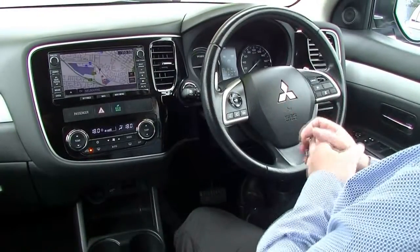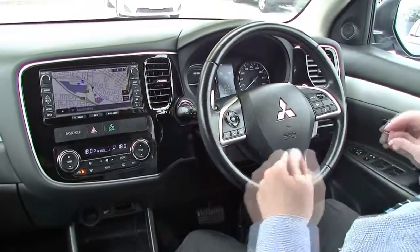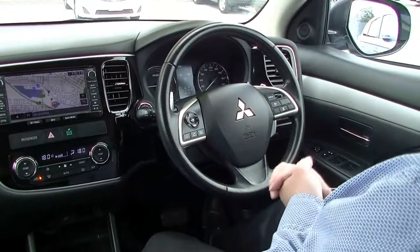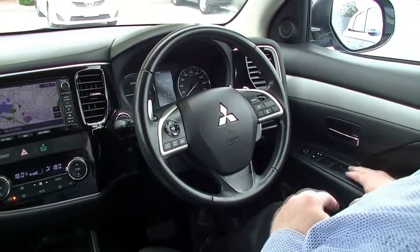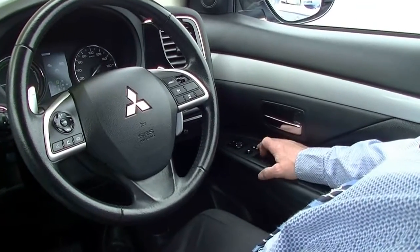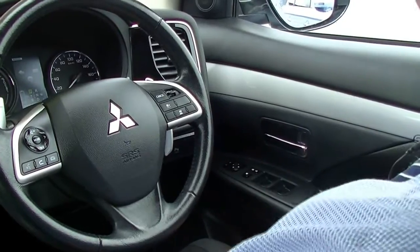Now to the inside of our Outlander PHEV. As you can see, they are very nicely styled. Lots of features in here to go through. Lots of safety in this car too. I'm going to start with the driver's door. Very simple. We have our window switches here, our door lock button, our window lock button, and our mirror control. So nice and easy to use there.